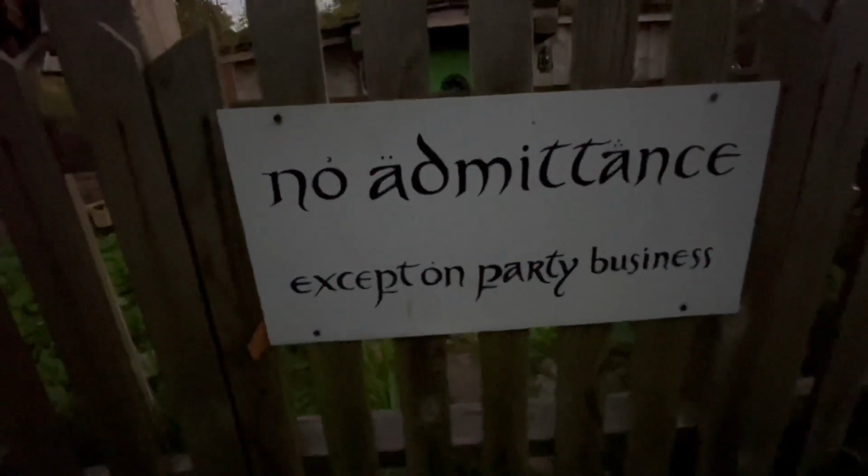Let's go take a look over here before it gets too dark. So this is the other one, and maybe we'll come back another time and spend the night in this one. Notice what it says? We've got a latch here. These have the lamps out here and everything. Let's take a look inside.